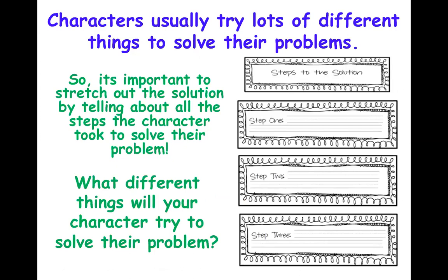Characters usually try lots of different things to solve their problems. They don't just do one thing and then everything is fine. That would be boring. We have to make sure that we stretch out the solution by telling about all the steps that the character took to solve their problem, right? Maybe they try one thing, it doesn't work. They try another thing, it doesn't work. Then finally they try a third thing and it finally works and their problem gets solved and everyone is okay again and everyone's happy and safe again, right? So when you think of a problem for your character, it's also really important to think about all the different things that your character will try to solve their problem. Okay. And you can always make a list like this to plan your story.